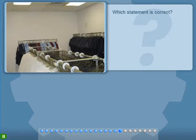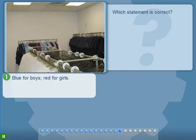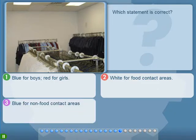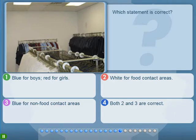Which statement is correct? Blue for boys, red for girls. White for food contact areas. Blue for non-food contact areas. Both 2 and 3.